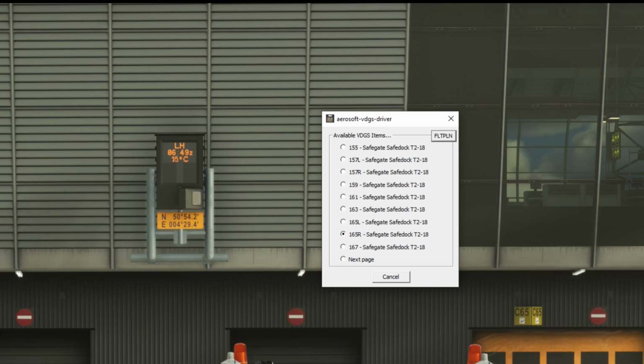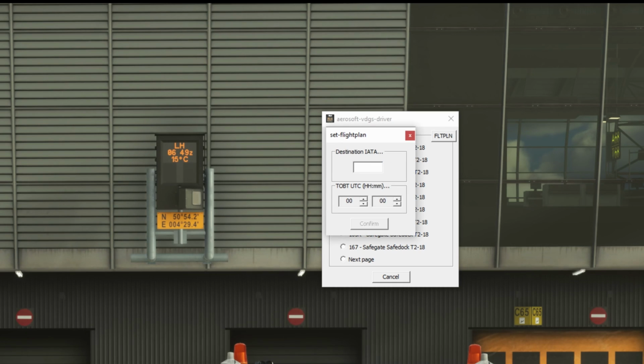I can put in my destination very simply by hitting the flight plan button. Once you do that, you'll get the opportunity to enter the destination. It says IATA. I'm not sure of that code. I'm going to enter Echo Delta Delta Kilo anyway. It seems to accept that.